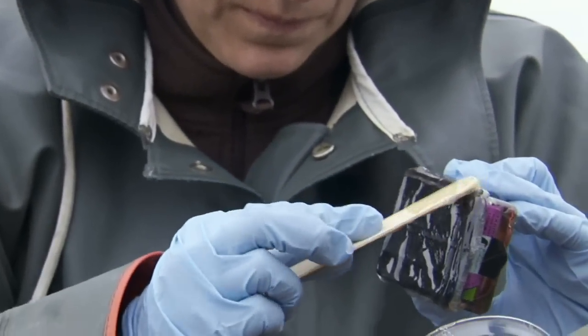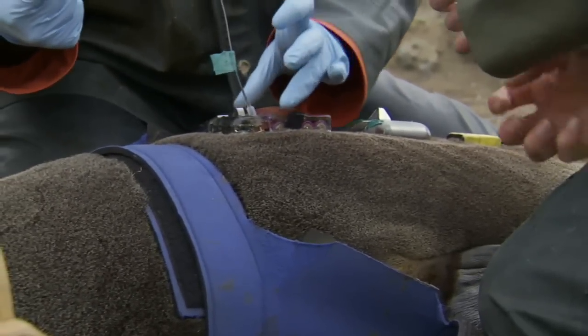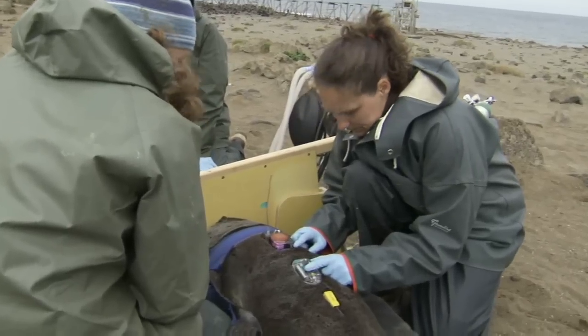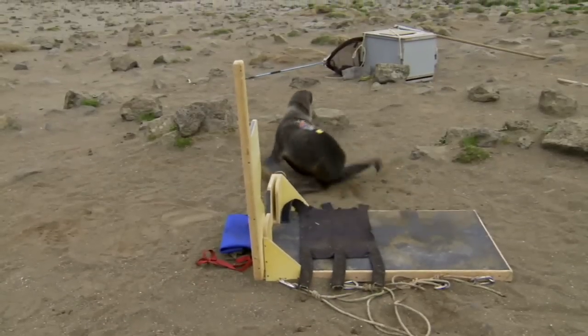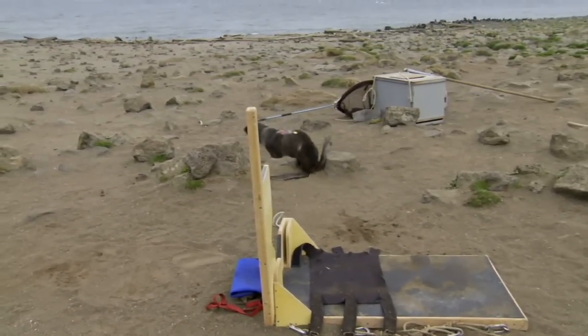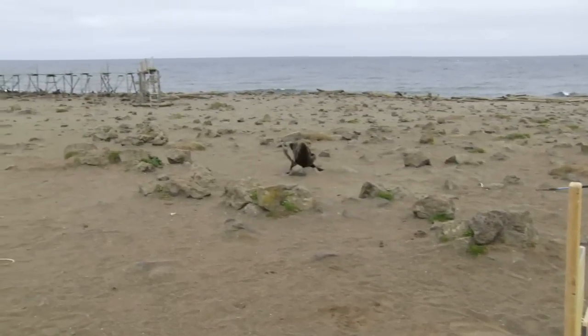This summer, we'll track the foraging behavior of 30 northern fur seals using satellite-linked behavior recorders that will allow us to measure their dive and movement patterns from our office here in Seattle. By concurrently measuring fur seal behavior and prey availability via the Saildrones, we'll finally be able to spatially and temporally link these data sets and fill a critical information gap.